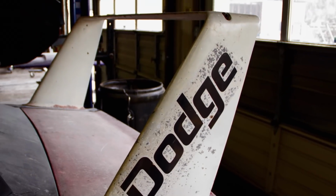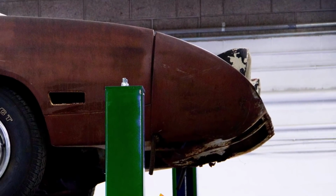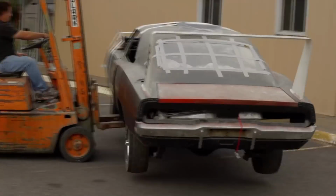Most companies, that deterred them from getting too far out there with airfoils and wings, but you get into a Charger Daytona and a Plymouth Superbird, you have 3-foot-tall wings on the back, airfoil noses. They were an amazing testimony to how much a manufacturer believed in their product back in the day.